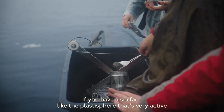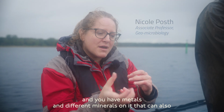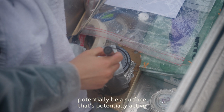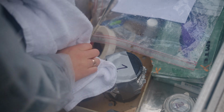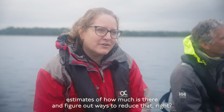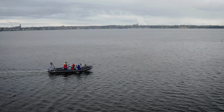If you have a surface like the plastisphere that's very active, and you have cells on that, and you also have organic debris, and you have metals and different minerals on it, that can also potentially be a surface that's active in the spread of antibiotic-resistant genes. But the question now is, can we get good estimates of how much is there and figure out ways to reduce that, so it's not a continuing and exponentially rising problem?